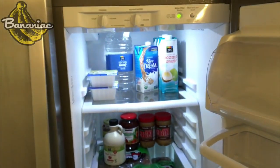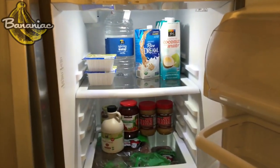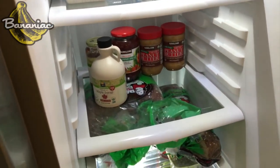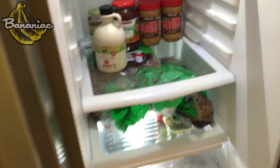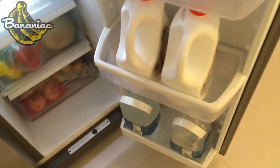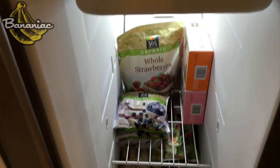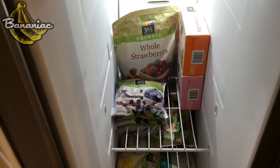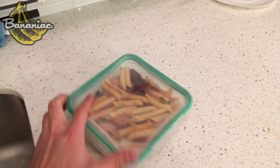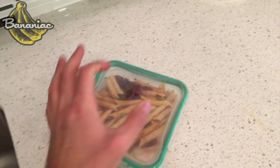What's in the fridge? Let's see, some coconut water, rice milk, tofu, regular water, maple syrup, got PB&J back there, bunch of bread, fruits, veggies down there, juice, and over here, not a whole lot, just frozen fruits and veggies and some other stuff I have around in case I have some guests over. Here I got some leftover pasta from yesterday.